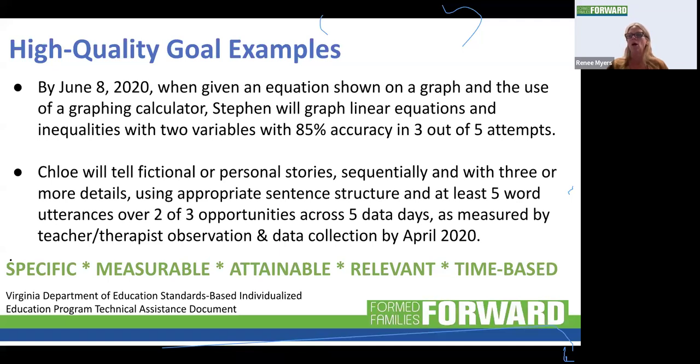Here's another one. Chloe will tell fictional or personal stories sequentially with 3 or more details using appropriate sentence structure and at least 5-word utterances over 2 out of 3 opportunities across 5 data days as measured by her teacher or therapist observation and data collection by April of 2020.